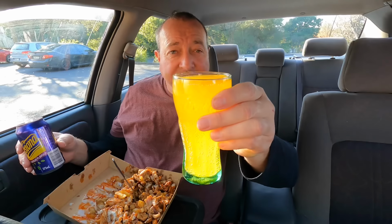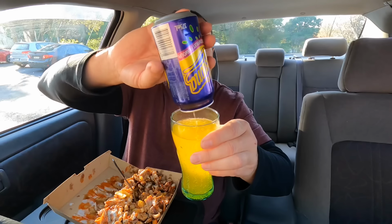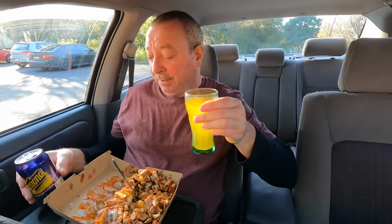At least it's the colour I expected it to be. Let's get the rest of that in there. So that's not bad. Actually, I do remember drinking that when I was a kid. That's good stuff. I like it.